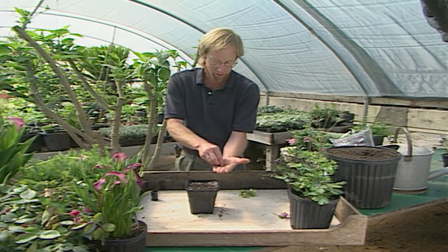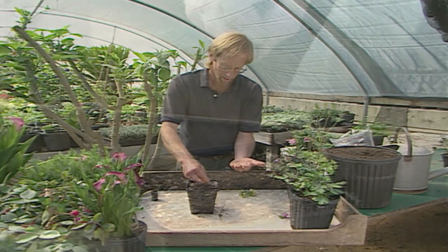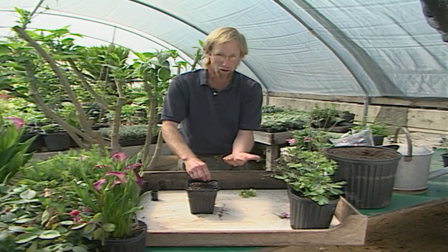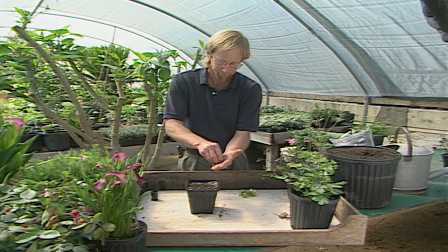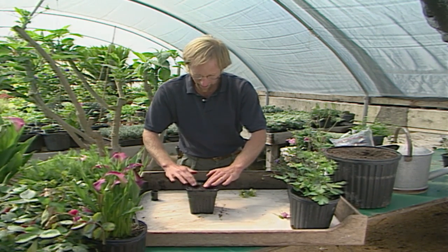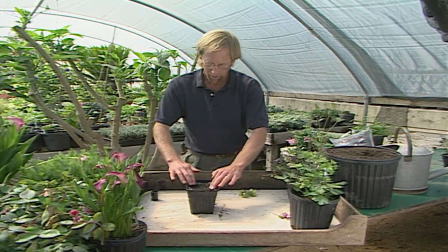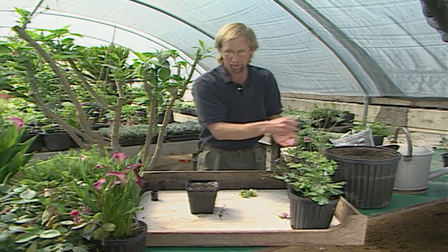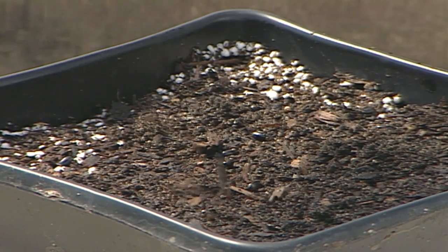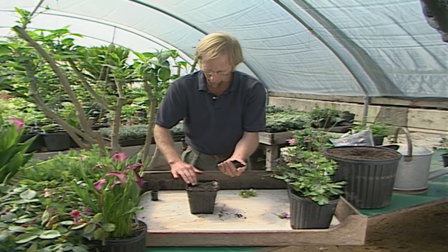And what you want to do is take them and sow them on top of a well-drained potting soil. And when they're all down, you might want to firm them in, get them seated in there. And then what you want to do is lightly cover them. Try not to bury them too deep. You're just trying to cover the top of them.